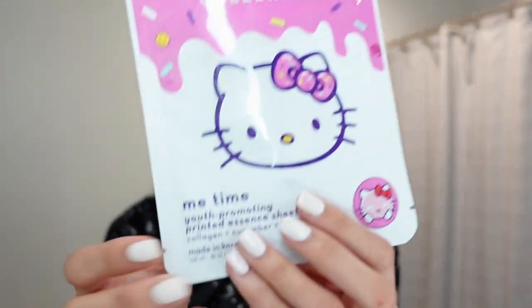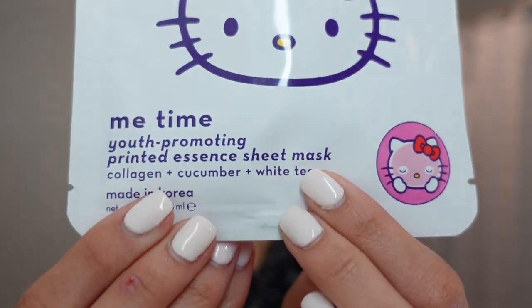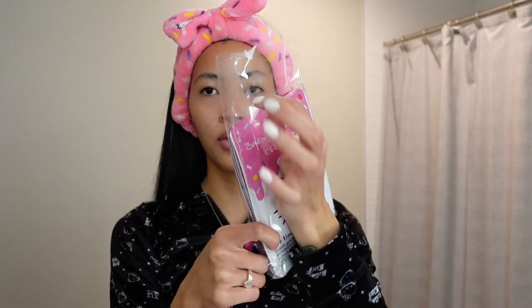This is where my headband is from. Collagen, cucumber, and white tea. Those are the ingredients, and I also got a few.